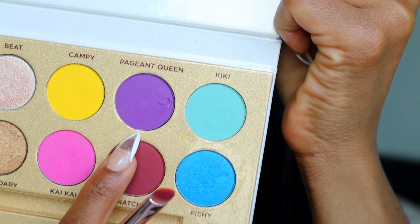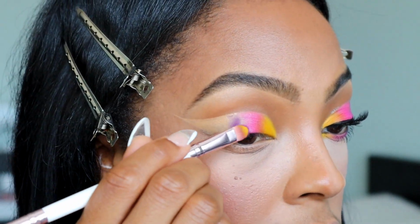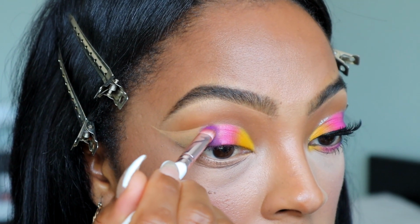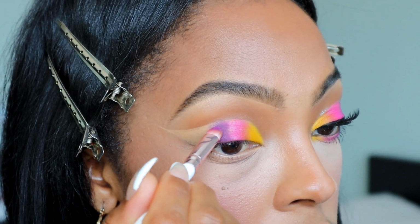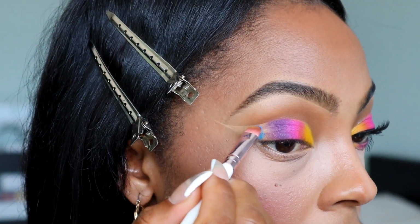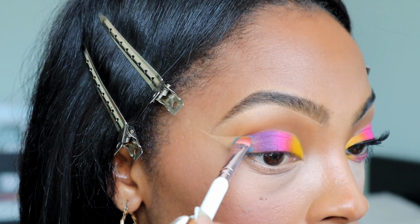Alright guys, everything from here is pretty simple. We've already put down our Campy, Kai, and now we're moving on to this beautiful purple color called Pageant Queen. This color is absolutely stunning. We're going to place that right next to Kai, and after that we're going to move on to blue. This blue color is everything. I actually have a tutorial where I'm strictly just using this blue color.